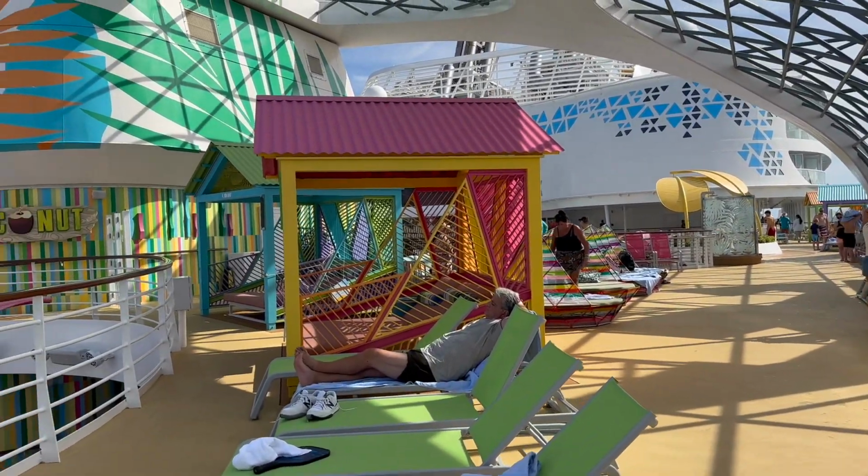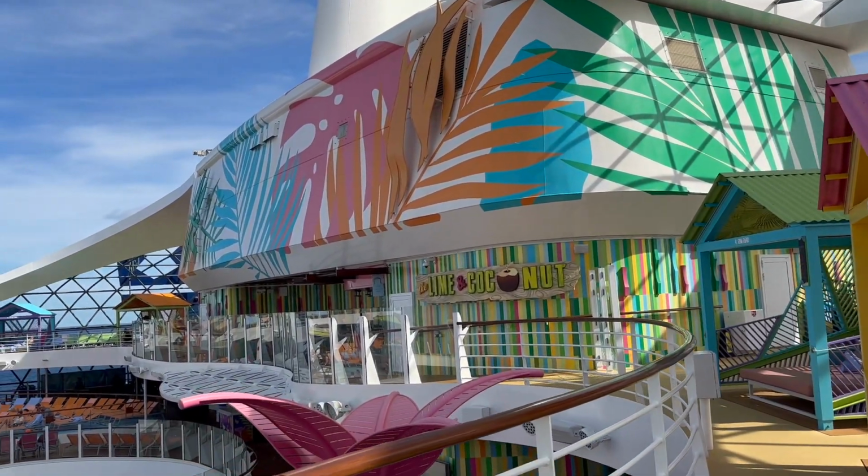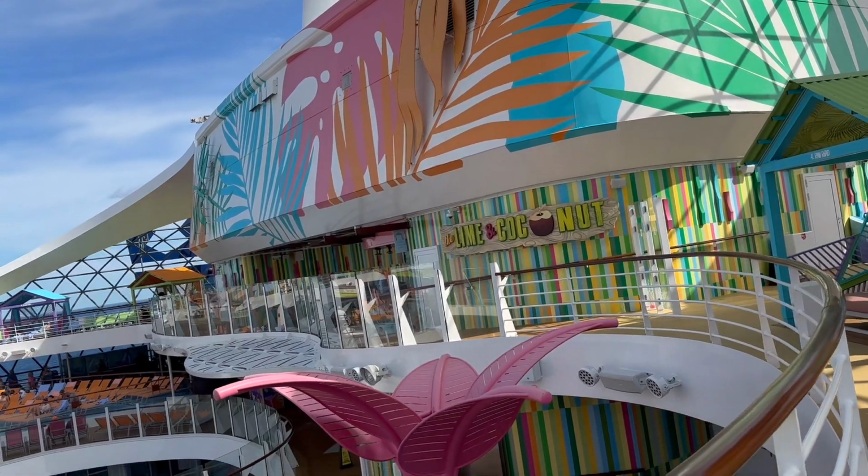And the Lime and Coconut bar does span multiple decks, not only on deck 16, but also on deck 15.